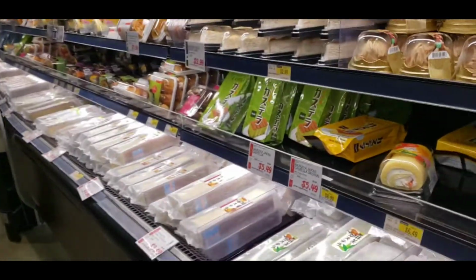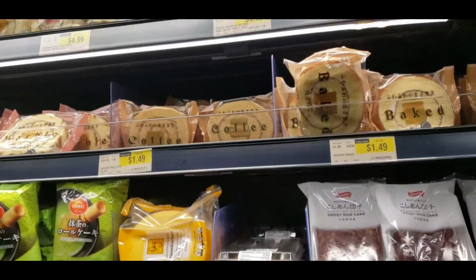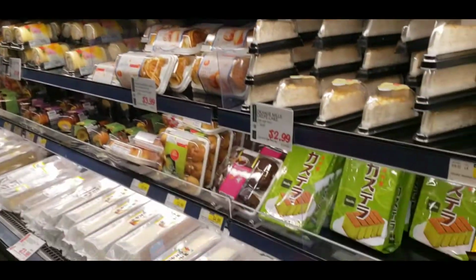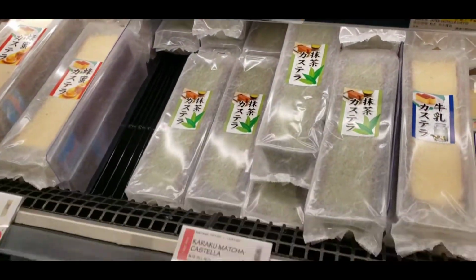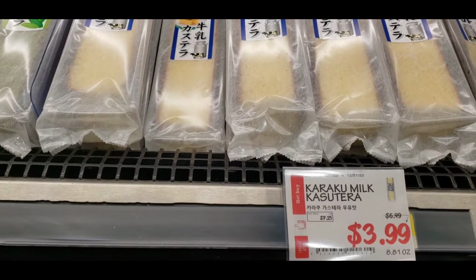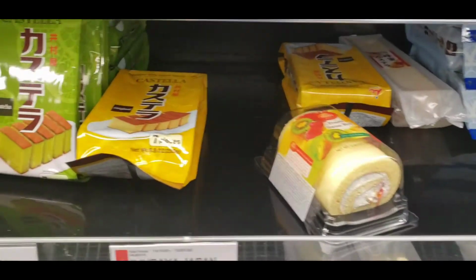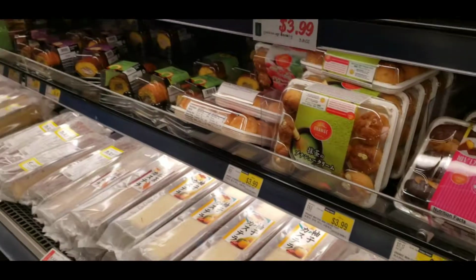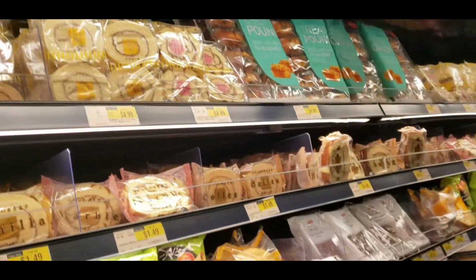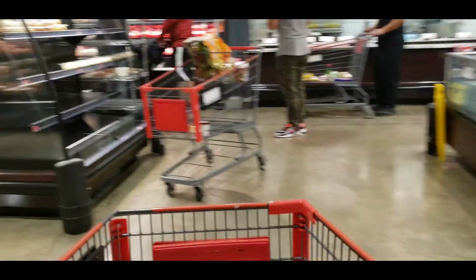Now let's see. Ooh, there's more cakes in here. How cute. And mga marble cakes. And then they have this Castella and the Karaku Milk Kasutera. They all look so good. Okay, so first off, we're gonna get some meat.